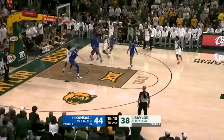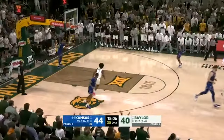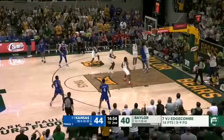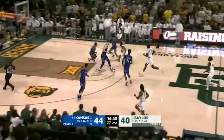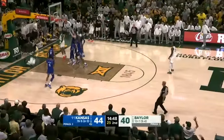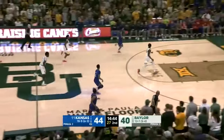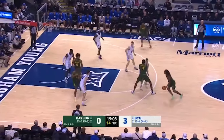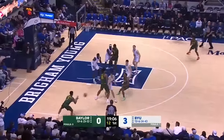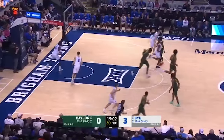Edgecombe off the glass and that floater showing off inside Adams. He didn't quite get his hands on it. Watch out. Edgecombe. Oh, that's, oh boy. Thought it was a contact and Edgecombe is down. Richie Saunders, 15 in white with the headband as always. 15 a game, and Demon, the 6'9" passing point guard. Corner 3 falls for VJ Edgecombe.